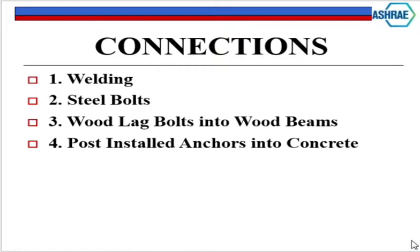But 90% of your attachments are going to be into concrete structures of some form, be it a deck with concrete or just a concrete slab itself. So post-installed anchors become the main way to go. And there are many kinds of post-installed anchors. And there's a lot of junk ones out there, and there's a lot of good ones. You have wedge anchors, you have concrete anchors, you have chemical anchors, otherwise known as adhesive anchors.